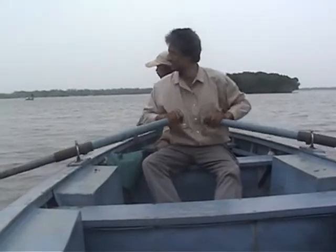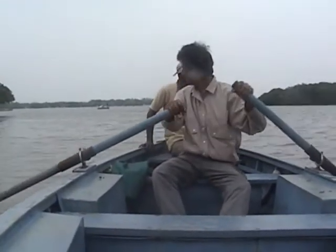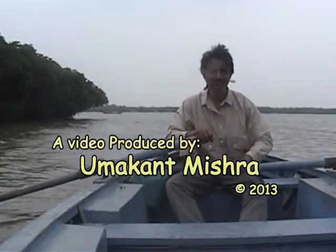Boating in Pichavaram mangrove forest was a great experience. If anybody is going to Chidambaram, he should not miss this opportunity of boating in Pichavaram mangrove forest.